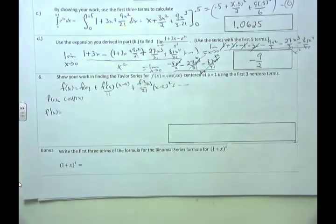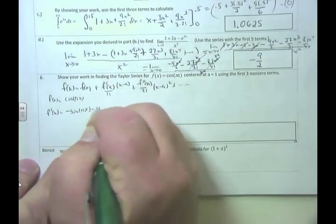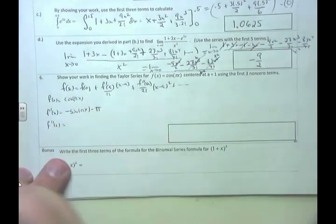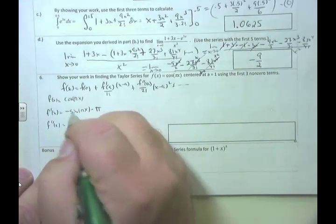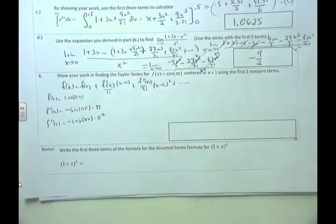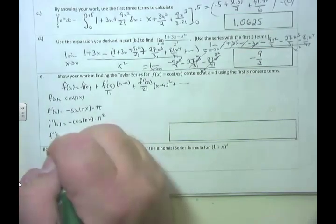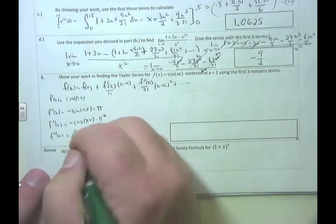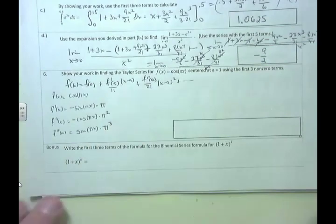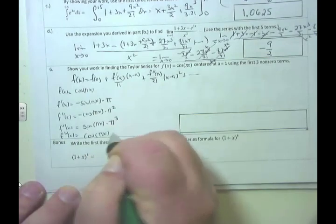Here's what messed up a lot of people. What's the derivative of cosine? Negative sine of pi x times derivative of the inside. Chain rule times pi. Calc 1. What's your second derivative? What's the derivative of negative sine? Derivative of sine is cosine, so negative sine would be negative cosine of pi x times pi times another pi makes it a pi squared. Every time I'm doing it, I got another pi from the chain rule. What's the third derivative? Third derivative of negative cosine is back to sine of pi x times pi cubed. And then the fourth derivative, derivative of sine is cosine of pi x times pi to the 4th.